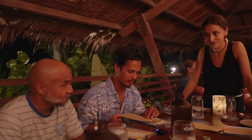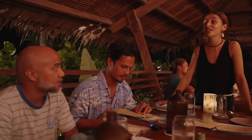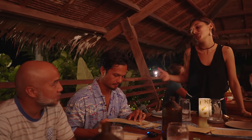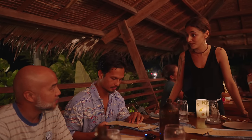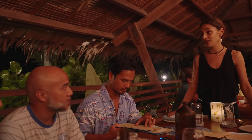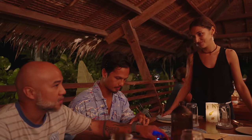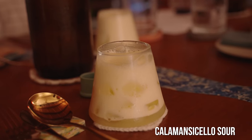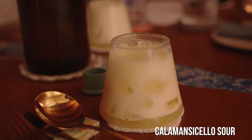Like we have our calamansi cello sour. It's a version we all met while we were working in Peru. So we did a twist of the traditional pisco sour, and instead of using lime, we are using calamansi. And it's good. We do it with the siphon. It's a little bit of a show. Nice. Cheers.